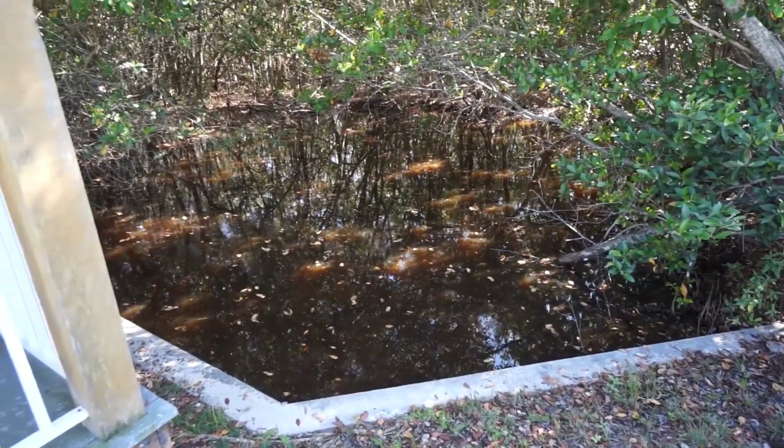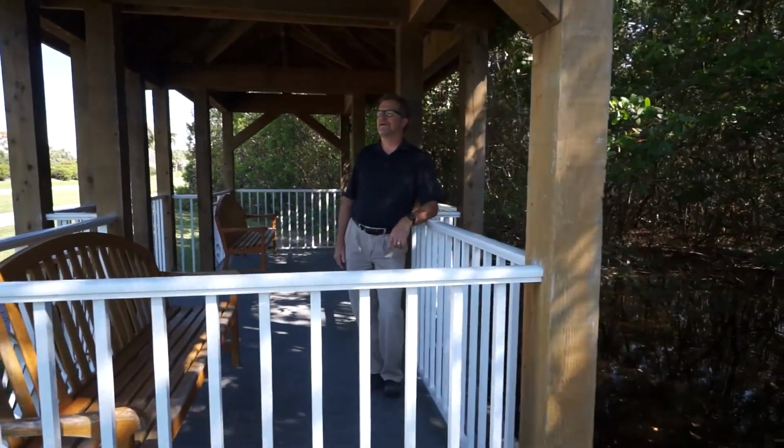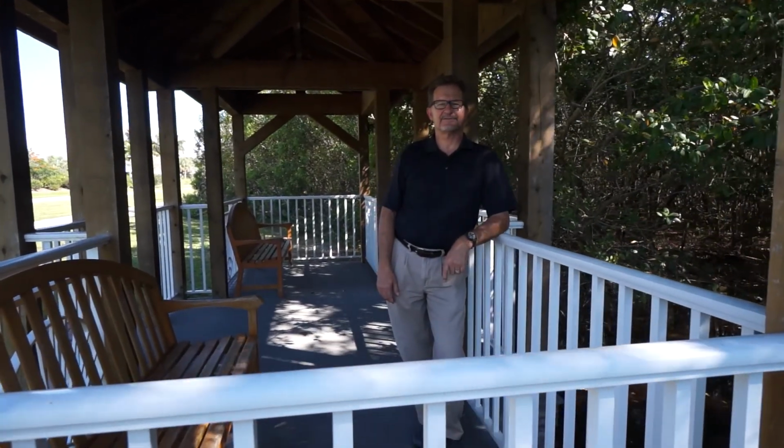There's a pretty little pond here by this roadside rest stop along Shell Point Boulevard. If you're taking a walk or riding your bike, this is the place to stop and just rest and enjoy the scenery a little bit.